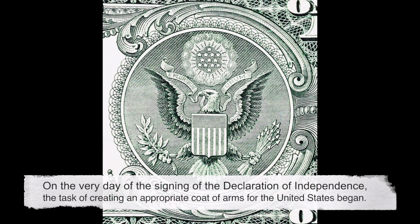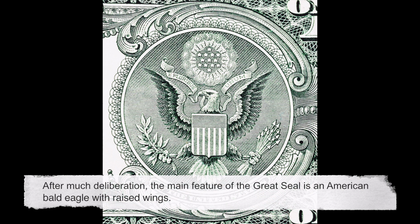On the very day of the signing of the Declaration of Independence, the task of creating an appropriate coat of arms for the United States began. After much deliberation, the main feature of the Great Seal is an American bald eagle with raised wings.